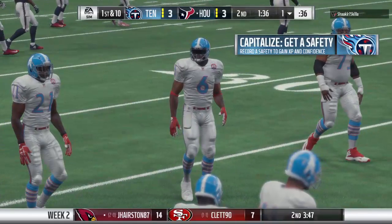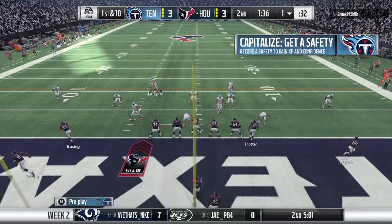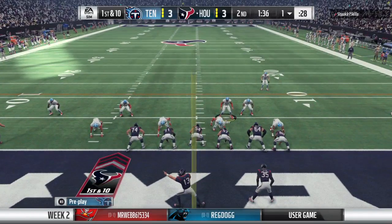Around the NFL, second quarter in Santa Clara, and the early lead there belonging to the Cardinals. That one tight to this point, and you'd have to imagine it'll stay tight throughout.